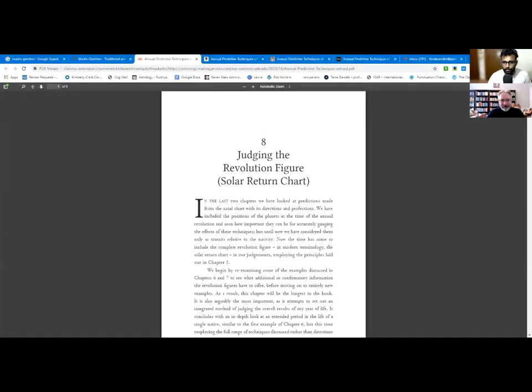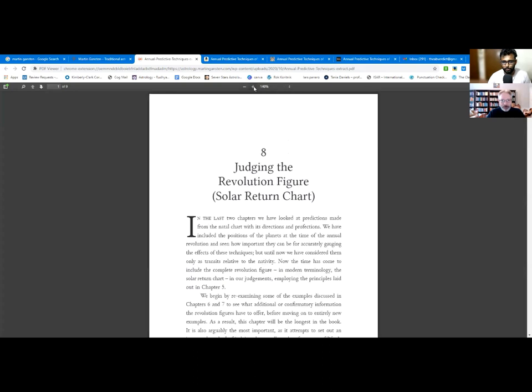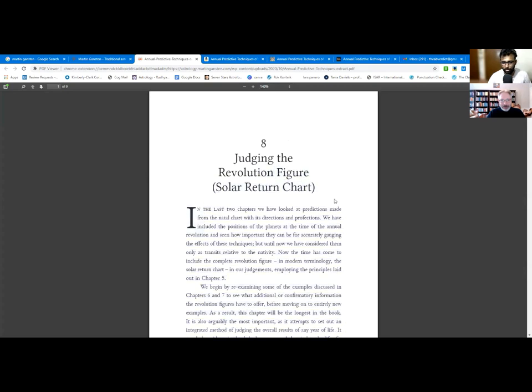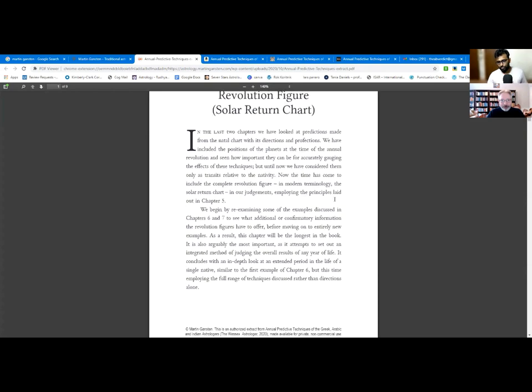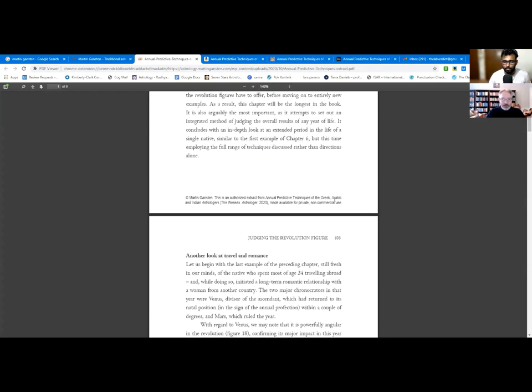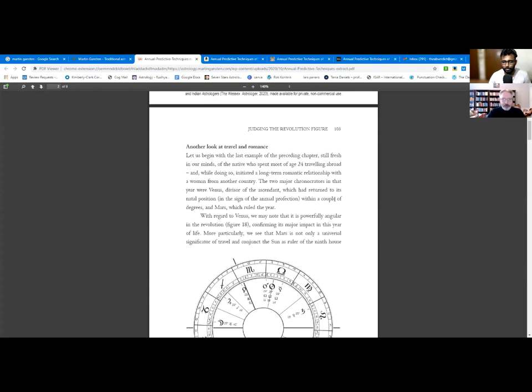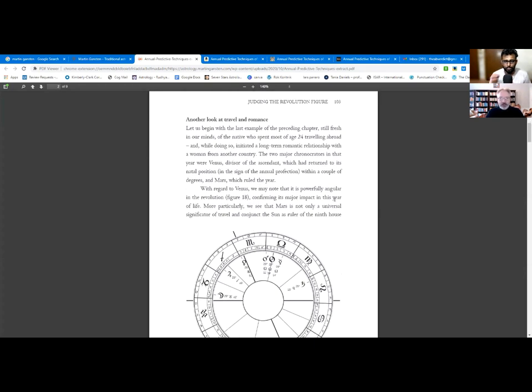So this is the publicly available excerpt from the book, which is chapter 8 on judging the revolution figure or the solar return chart. So this is just the initial pages of that chapter, but it might be useful as an example.